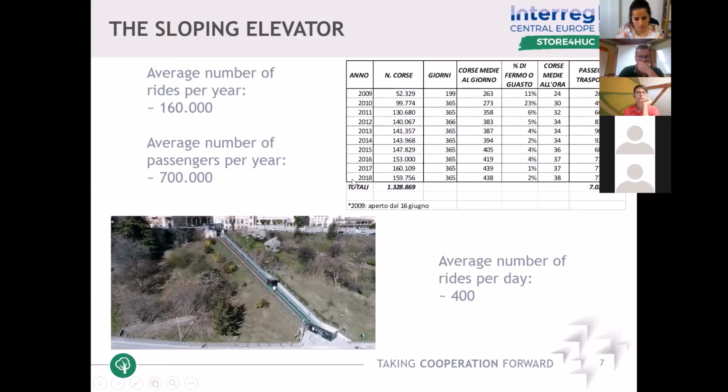Here I have not too updated information, but in general, we can say that the elevator makes about 700,000 rides. It can host 700,000 passengers per year, and per day it can make about 400 rides in total. During the COVID situation, these numbers did not change much because, of course, the cabin capacity was highly reduced.